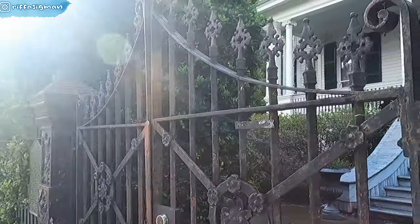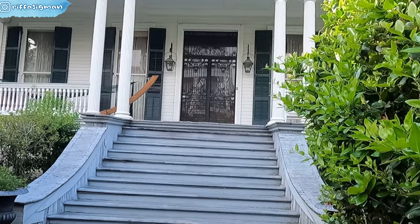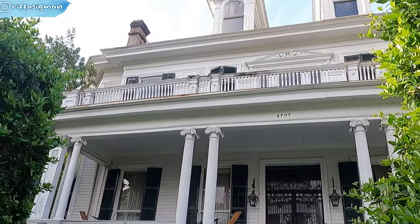Of all the historic houses in the Garden District, this house was definitely my favorite. If you've watched the movie The Curious Case of Benjamin Button, you will recognize this house.